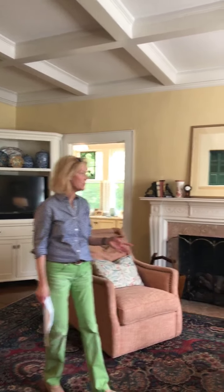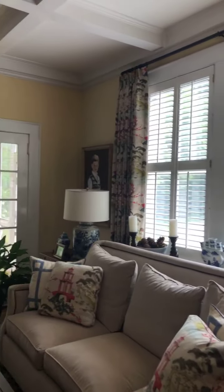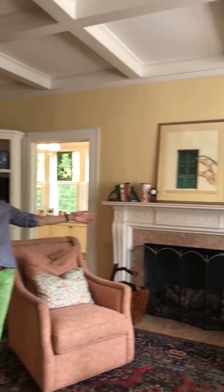So we're now in the living room, which is such a gracious room, and you saw that we showed you the screen porch off the front, which is accessible via the living room.